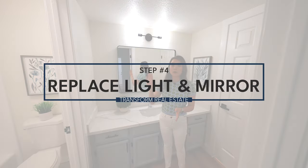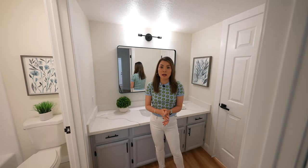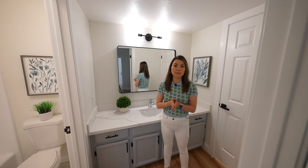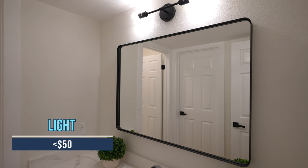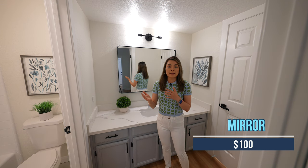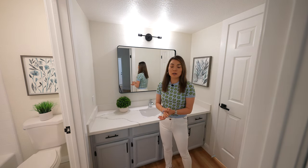Step number 4 is to replace the light and mirror. Light and mirror don't have to cost a lot of money, but they can bring a nice style into the bathroom. So here, the light I chose cost less than $50, and the mirror is about $100. And they are very cost-effective items, but they give the bathroom a very nice modern look.